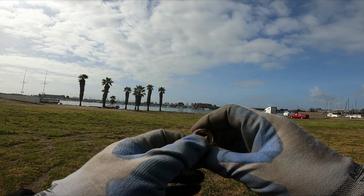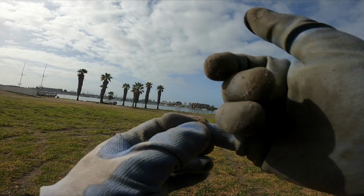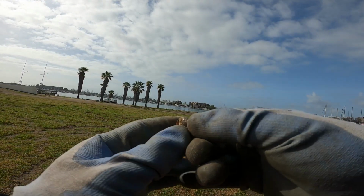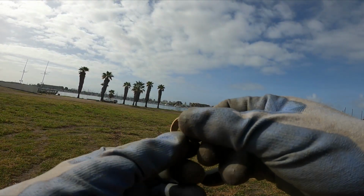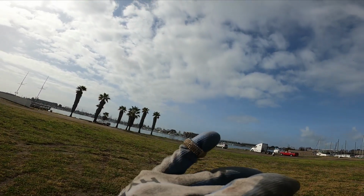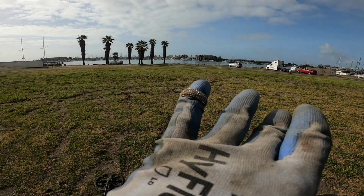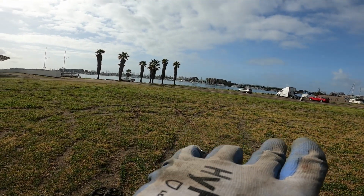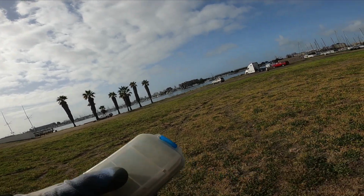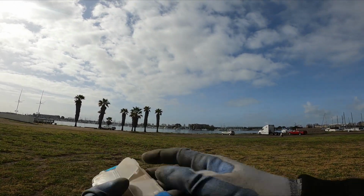Second target. I think it's going to be a blingy because it feels kind of light. Still a nice thing to dig out of the ground though. Yeah, a little blingy. Blingy, blingy, bling, bling. Yeah! Way to start out the day. It's amazing how lucky I get.